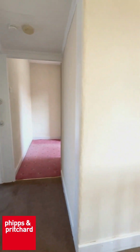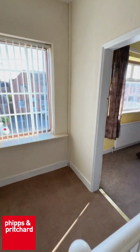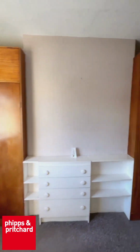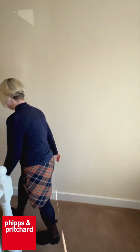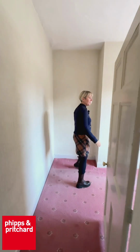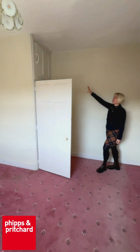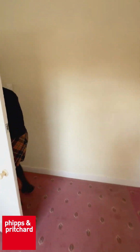So quite a good sized landing space, again nice and light. So we've got the main bedroom, which is a double. And then we've got bedroom two, again a good size, it's just a good little storage cupboard at the top, super useful.